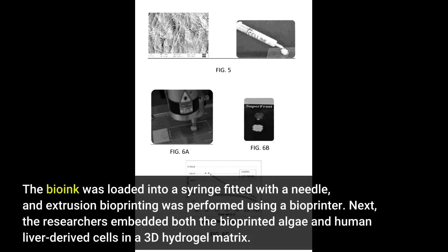The bioink was loaded into a syringe fitted with a needle, and extrusion bioprinting was performed using a bioprinter. Next, the researchers embedded both the bioprinted algae and human liver-derived cells in a 3D hydrogel matrix.